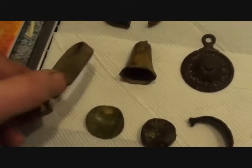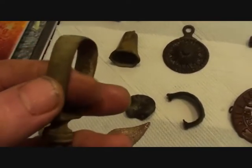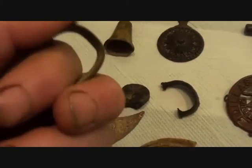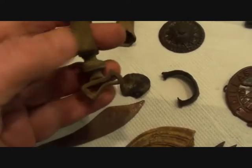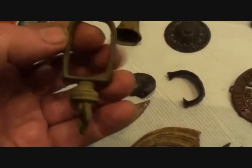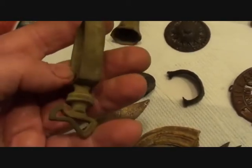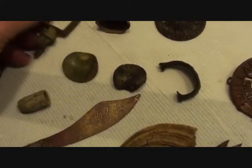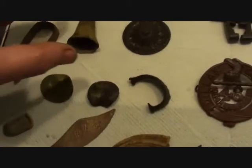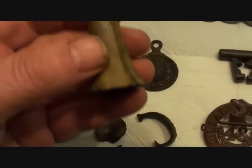Oh, no, here we go. Now, controversy about this. Is it a musket barrel clip that holds the whole musket barrel together, and at the bottom is the part for the lanyard, the carrying strap, or is it part of a horse harness that nobody can identify as yet? You see, all of these questions. This is why I love metal detecting. There's more questions than answers.